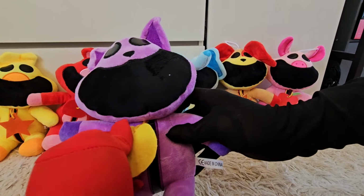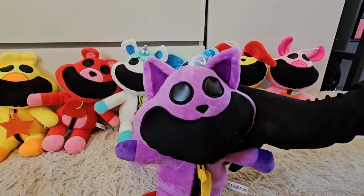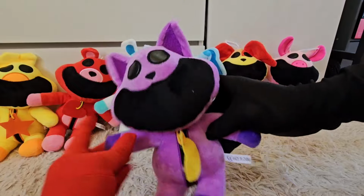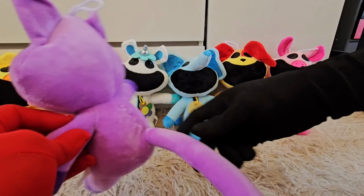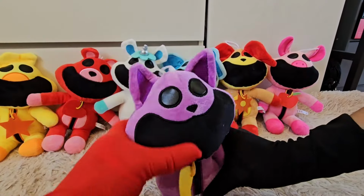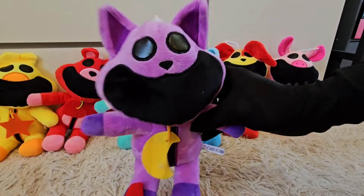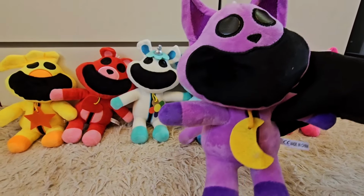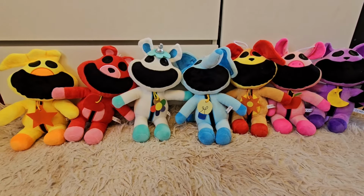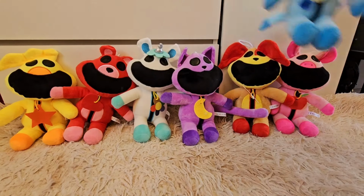And with a moon necklace. Catnap is a boy. Meow, meow, meow. It's going to make you sleep. Okay. Oh, look at the tail. So long. Wow. Welcome to our collection of plushies, Catnap. All right. So here, I'm going to position you here. Oh, he's the main character, so definitely he should be here in the middle.